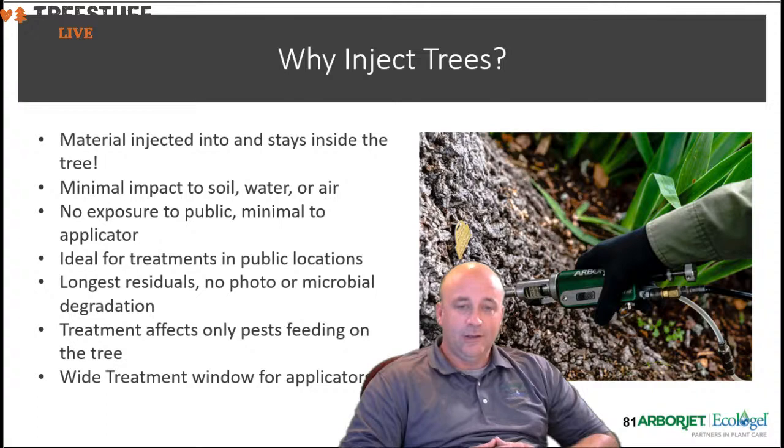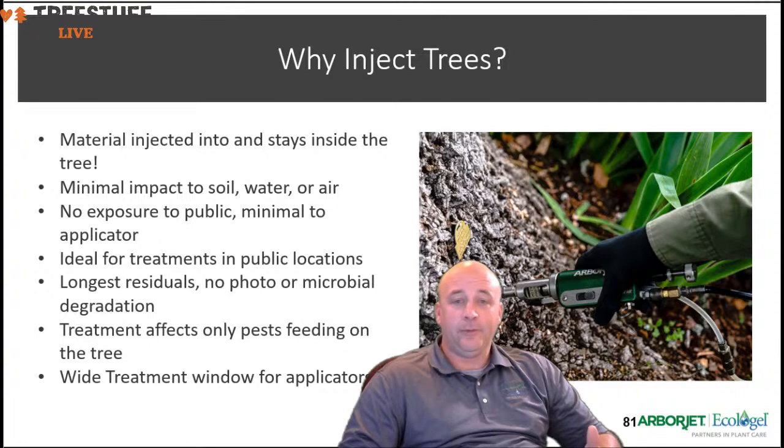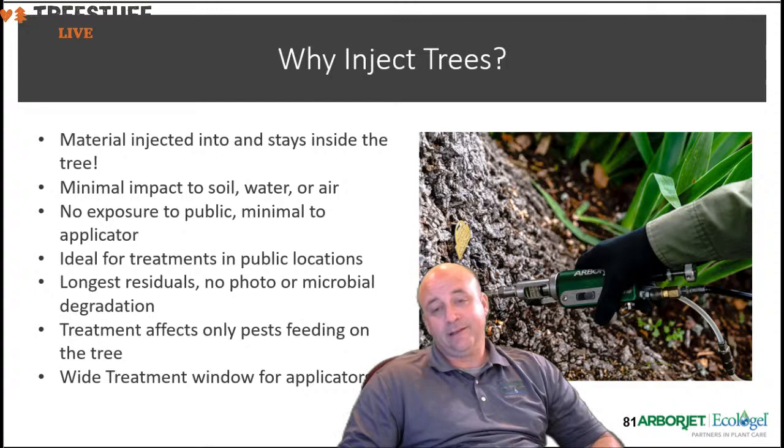We're treating for only the pests that are feeding on the tree. And we do have a wider treatment window. You have a lot more opportunity. And if you're busy in the spring doing fertilizations or some of your sprays, you have a bigger opportunity to spread out your time. Typically we would say an injection season is from leaf out to leaf drop. But some of these things that we're learning about diplodia, we're adding those treatment windows into the wintertime even, because the pine trees aren't active, the sap isn't moving, it's easier to do these treatments. So all these things come into play.